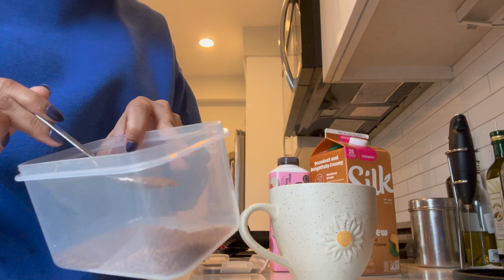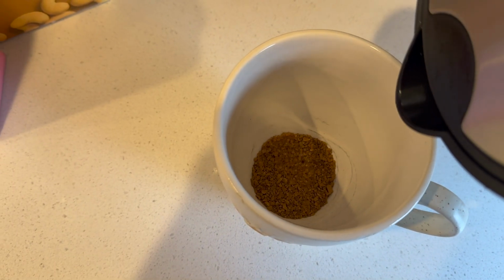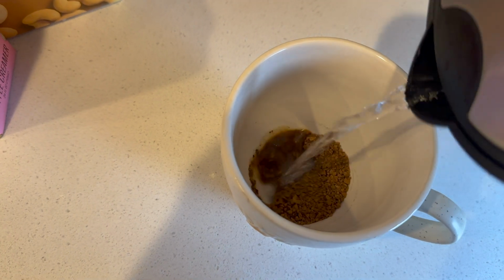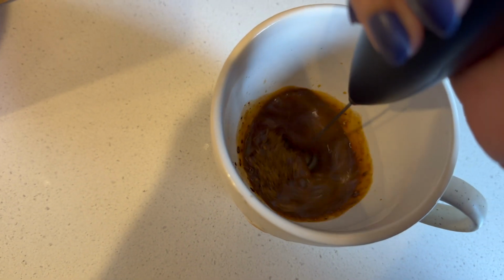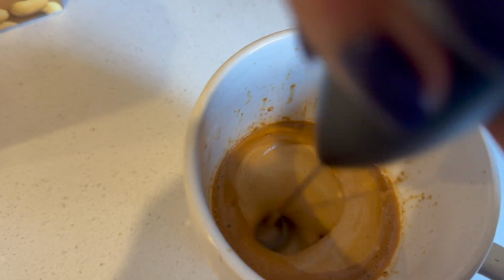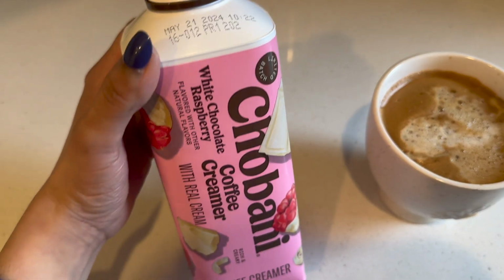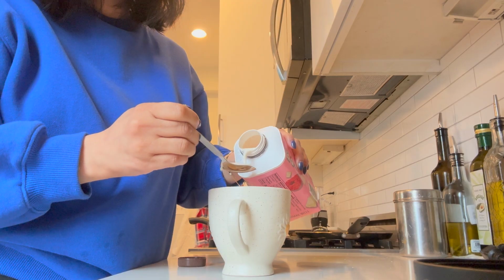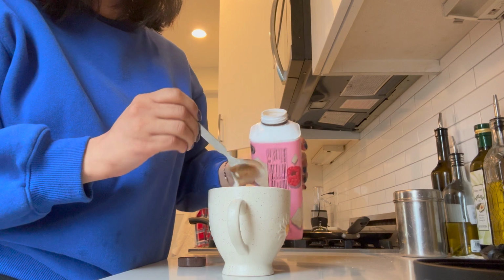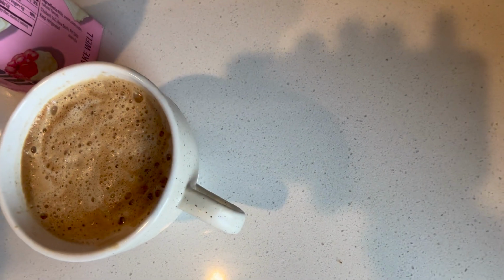So I add 1.5 spoons of Nescafe instant coffee and a very little amount of brown sugar. And I add a little bit of hot water, and you are instantly transported to 2020 when Dalgona coffee was all the rage. I like to add more hot water and less milk in my coffee, and then I add creamer. This was the new creamer called white chocolate raspberry that I was trying, and look at the froth of my coffee. Wow. Let's do a taste test.